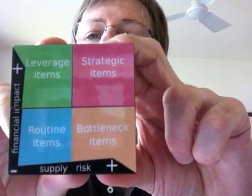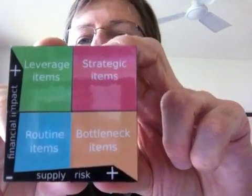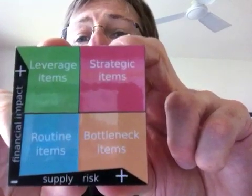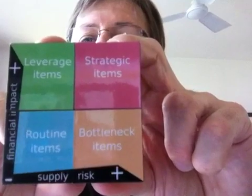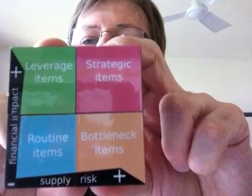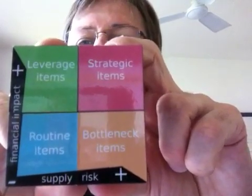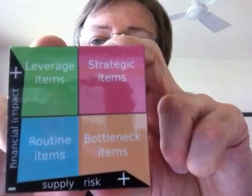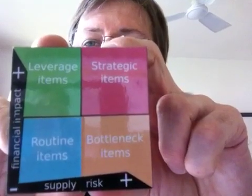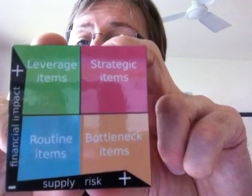One is the blue one, the routine items. Items are obviously products or services. So routine items are characterized by low supply risk and low financial impact, right? So let's say the value of the product is low, like, for instance, a pack of milk. The value of the product compared to, for instance, a television set is relatively low. A television set obviously represents more money.